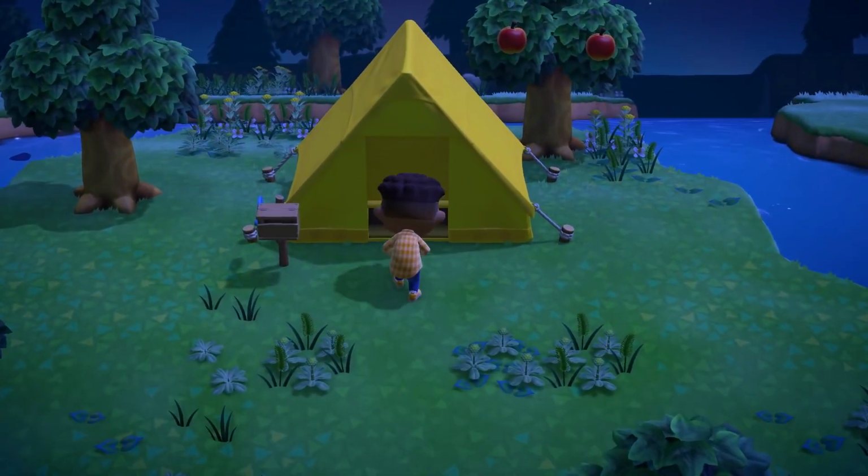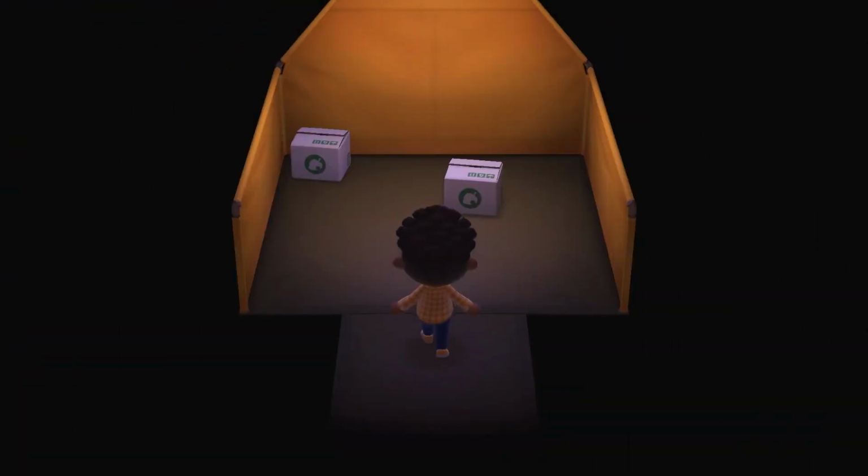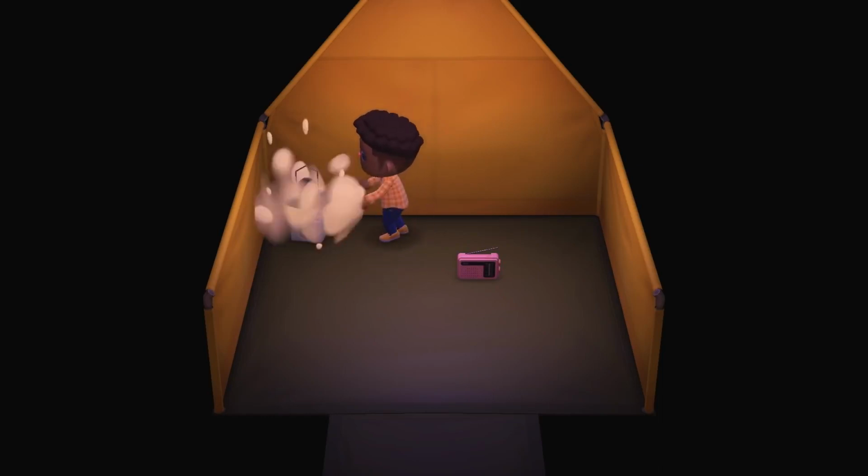You're starting a new life, so in addition to your tent, Nook Inc. will provide some basic necessities as well as services. No need to worry.